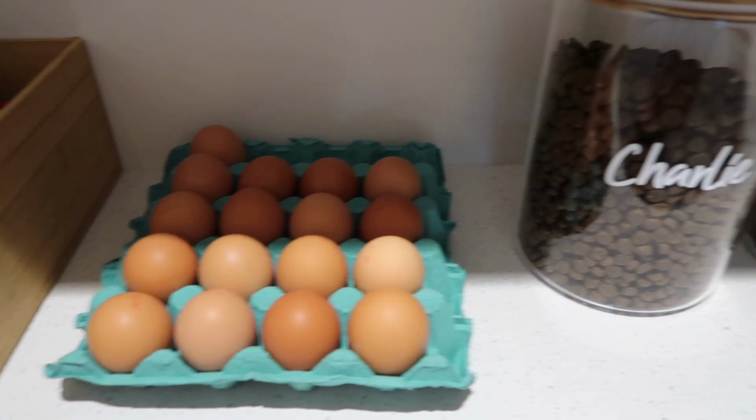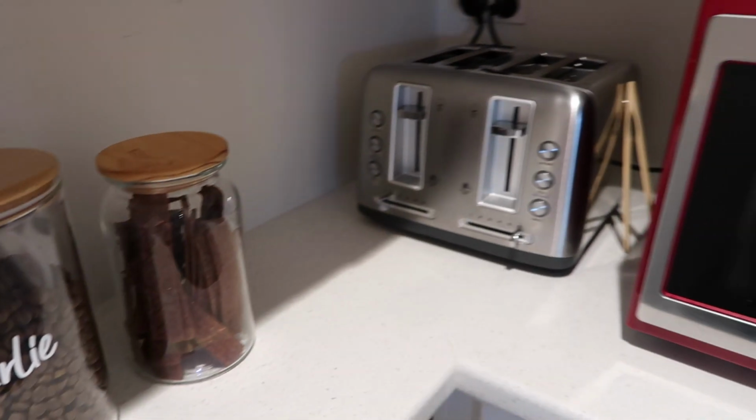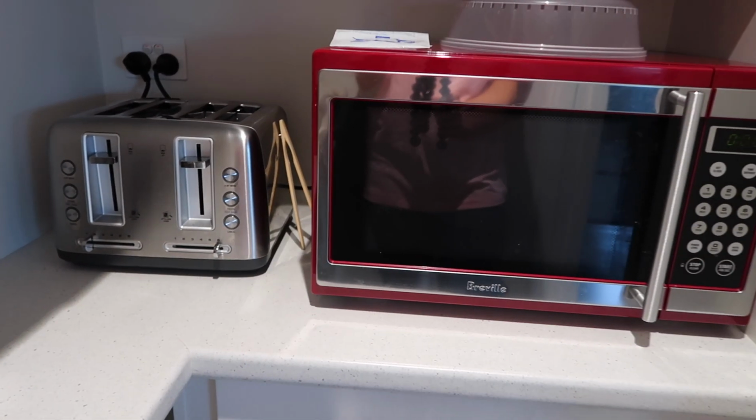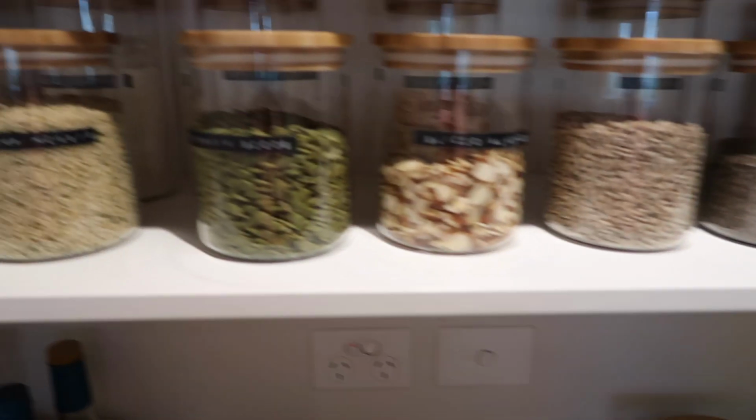There is no more clutter on my bench. Even Charlie has a place for his food and his snacks, and I love that our appliances are tucked out of sight now because I reorganized things.